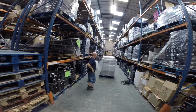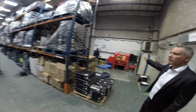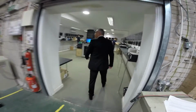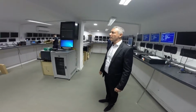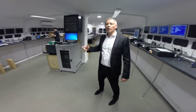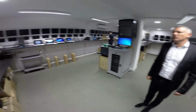And here are the desktops again, similar situation. Desktops will then go through a clean, so we have a machine here where we blow all the dust out of machines and prepare them. And then machines go into our refurbishment centre, our Microsoft re-imaging process. So any machine that's going out with an image on, we're going to this centre here. We will then process here to, we've got 72 points, so we can do 72 machines simultaneously.